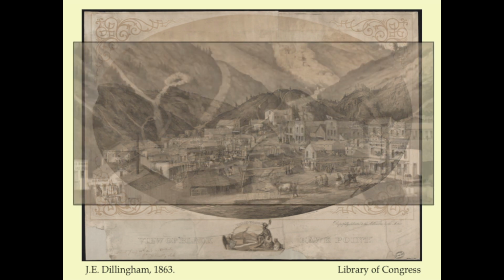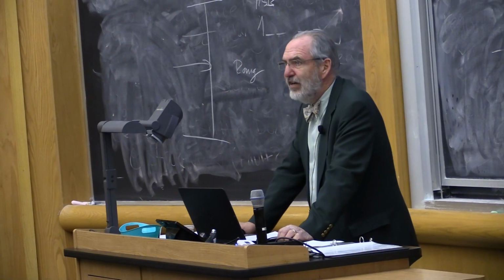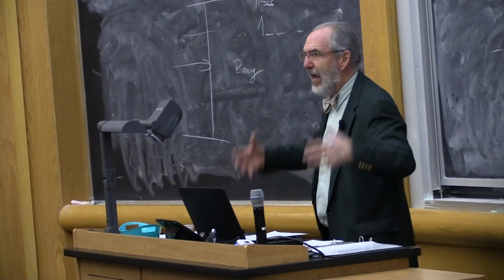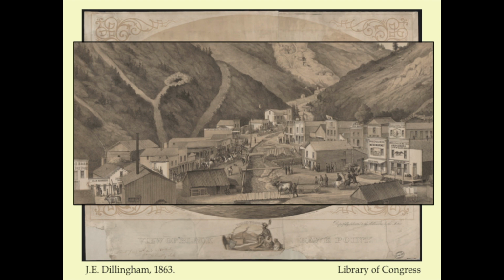Now, the print shows Black Hawk as a booming community with many prosperous, well-dressed citizens shown peacefully congregating around the town, including one woman on a horse and another woman and child pair. And that's an interesting feature. They're trying to show that this is not a frontier town. There are women there with children. Note that many businesses have their names displayed on their buildings. This is a way in which Dillingham can make some money on his print besides simply selling subscriptions. Dillingham would offer to display a business's name for a fee, and if you didn't pay the fee, you didn't get your name in the print.